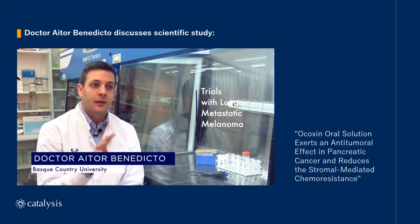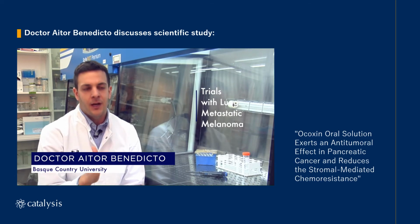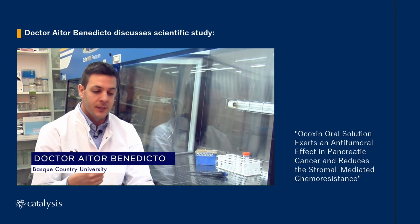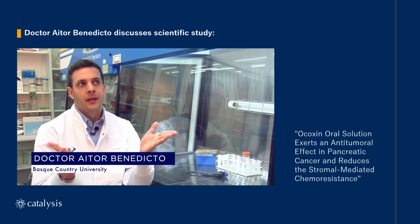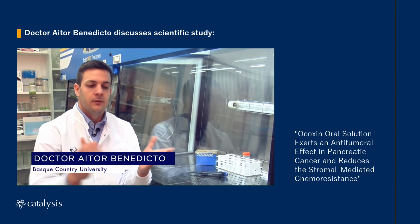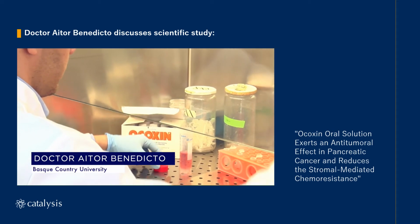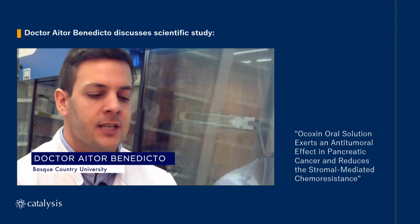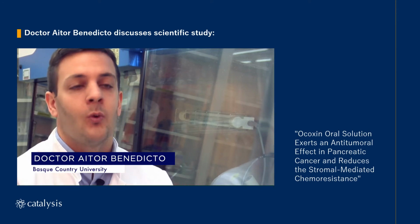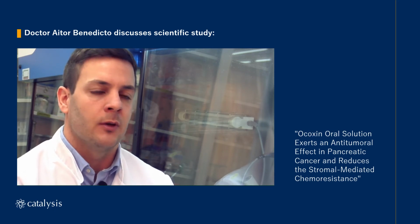In our model, we used these cells in vitro, and we observed that for the time being, Ocoxin, OOS, reduces tumor viability, that is, it is anti-tumor. But we also observed how the chemoresistance exerted by the fibroblast associated with the in vitro tumor is also eliminated after treatment with the oral Ocoxin solution. We studied how OOS can also reverse the chemoresistance effect of fibroblasts when melanoma is treated with vemurafenib, the BRAF gene inhibitor, which is one of the most widely used in clinical trials.